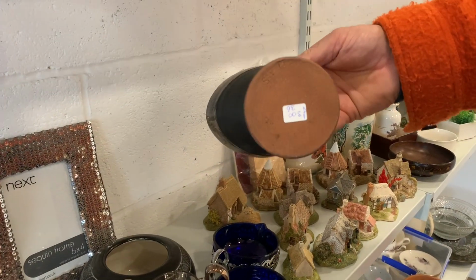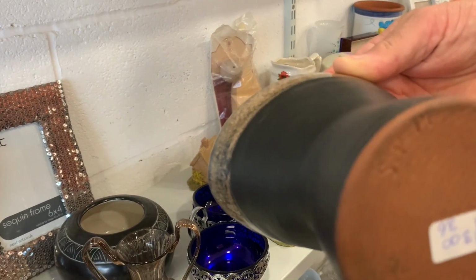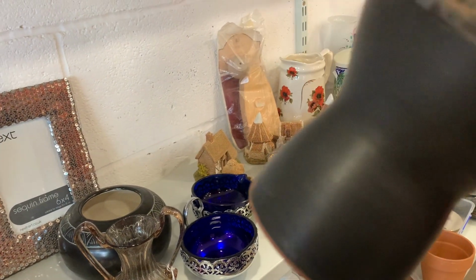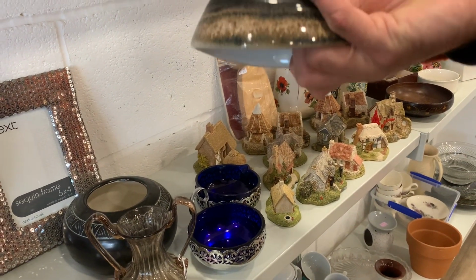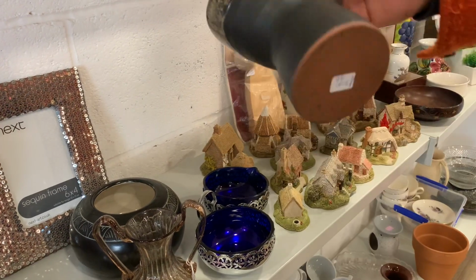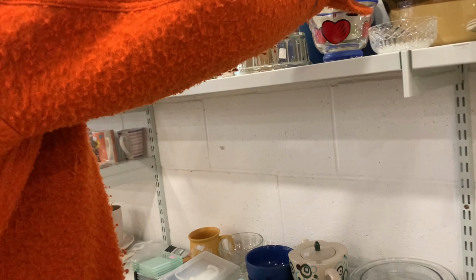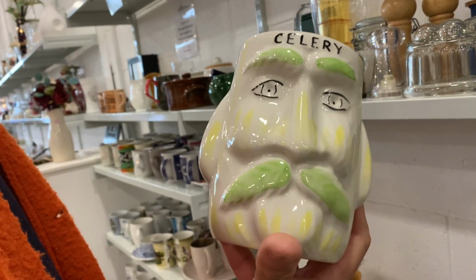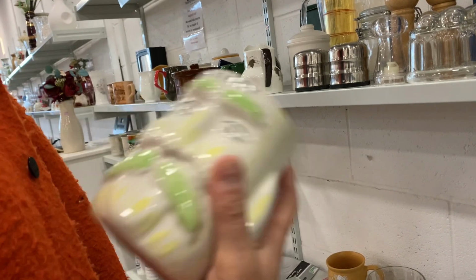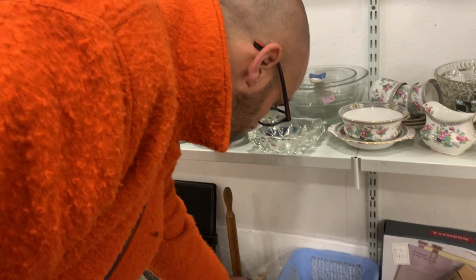Yeah, that's nice. Yeah, someone's made that, I think. It's a little signature on the bottom. Nice glaze I think on it. The top might be chipped. On the back, is it? Oh, it's a bit crazed inside. Or I think maybe that's just an imperfection in the glaze, but it's maybe not worth £3. It's quite fun. Mr. Celery. He is. It's probably not ever so old or ever so desirable.